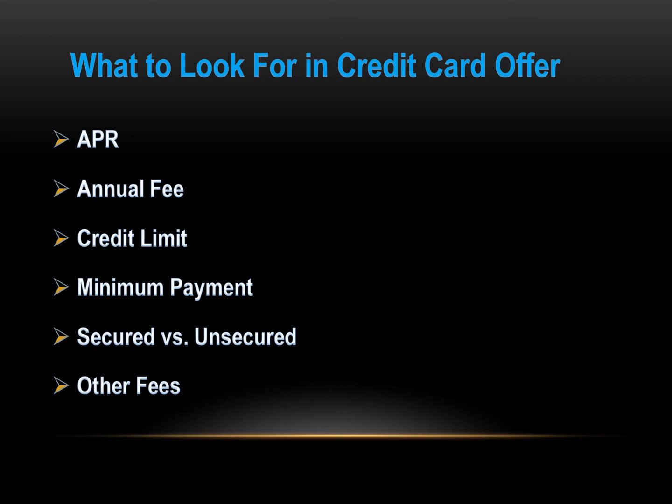If you land a part-time job, you may be able to qualify for a student credit card because you are generating income. Keep in mind that you are solely responsible for paying your credit card bill on time.